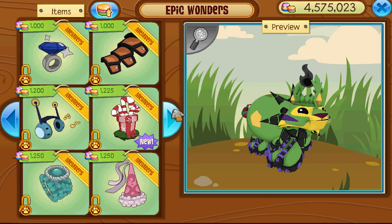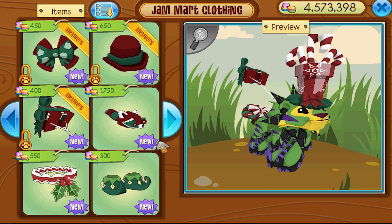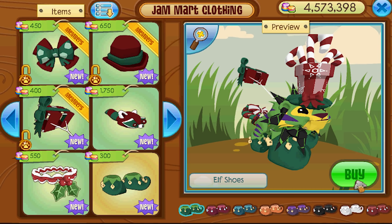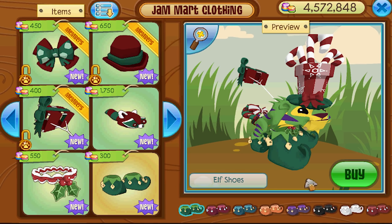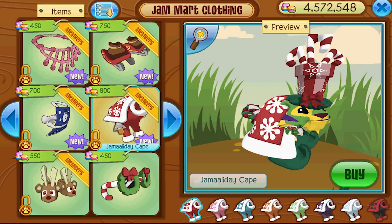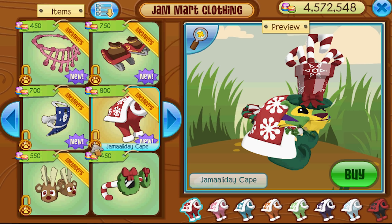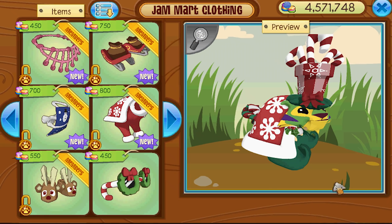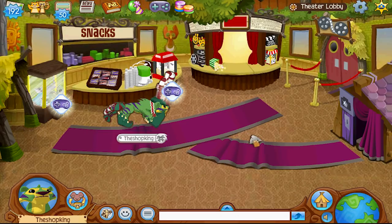And one of these things. A kite. And some elf shoes. Holly necklace. Elf shoes. Okay, now we're all Jamala Day. Ooh, what about that? Man, I don't know what to get. There's too many options. I don't really care for these tail ribbons. I'm not a big ribbon fan.